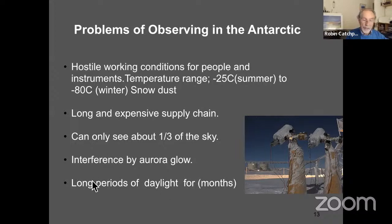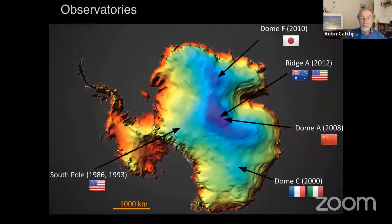And of course, there is the auroral glow. And of course, there are long periods of daylight, although some observations, infrared and longer wavelengths, can be done during daylight.